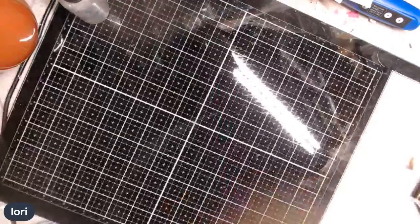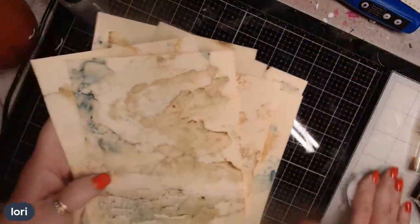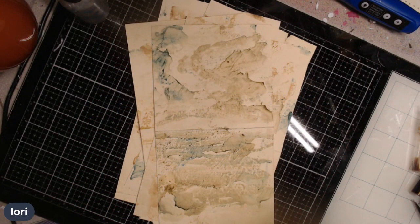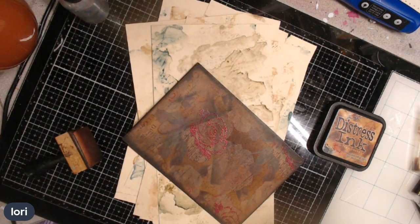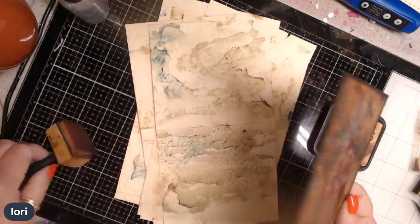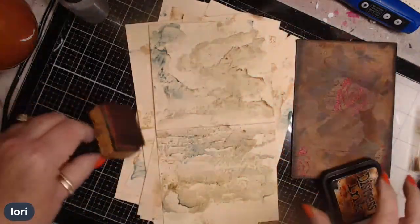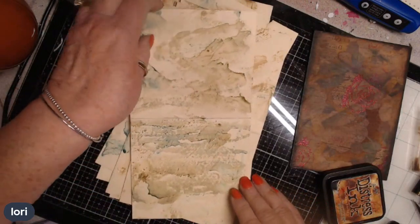Clean this up. All right, now I'm going to get out my blending tool and my vintage photo. This is just an old piece of chipboard, really, that I had started to put together for a journal back when I first started to do paper art. And it just comes in handy with inking. Sometimes your paper, your substrate's a little flimsy.